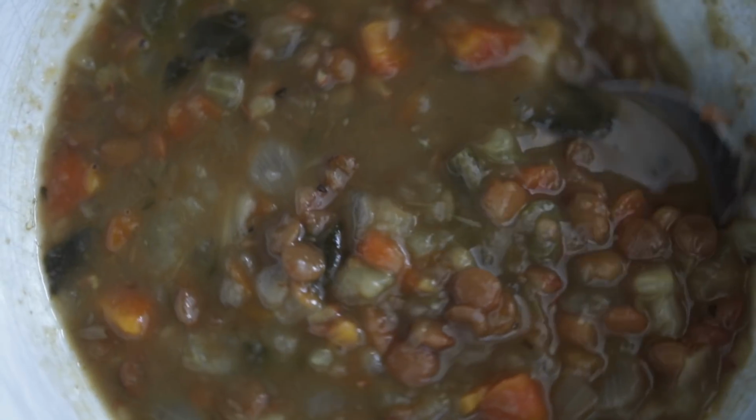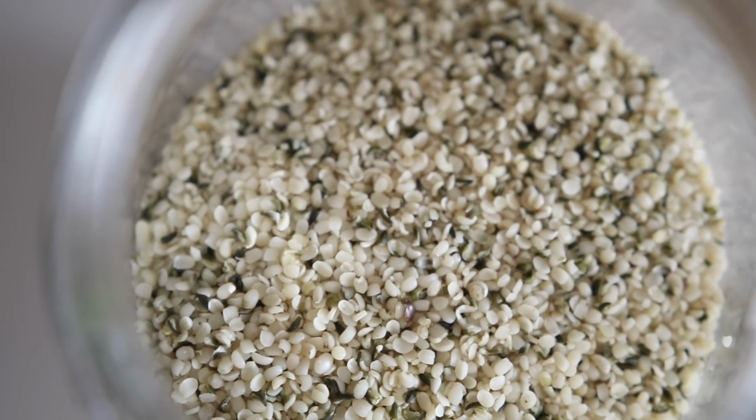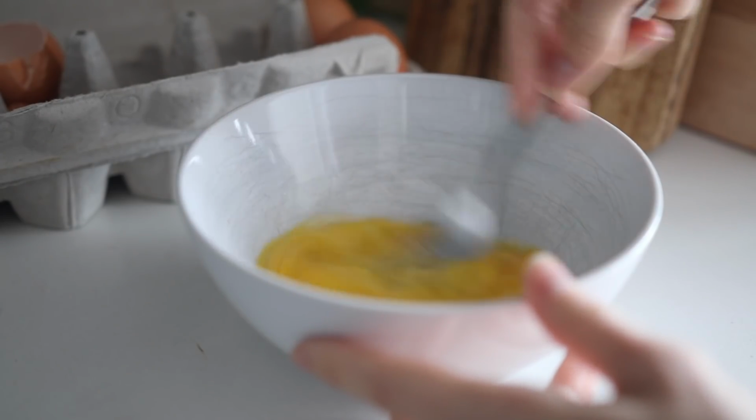So there's all kinds of protein-rich foods that you can explore here to add to your breakfast, lunch, dinner, snacks. Things like beans and lentils, nuts and seeds or nut butters, eggs, different kinds of animal-based proteins, or let's say a canned tuna or something like that.